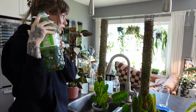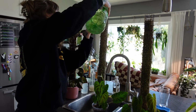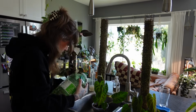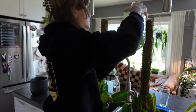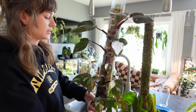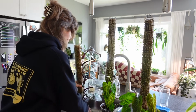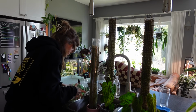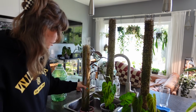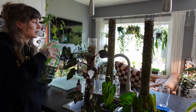This one is drier, so I need to water it a lot more slowly, or else the water's just gonna come off. Let's make room for the red Anderson. Oh, she feels bone dry. The pole is moist, which is good, but the pot really needs to be watered. I think I need to repot this plant soon. To be honest, I think she needs that. I'll just add a little bit into the pole.